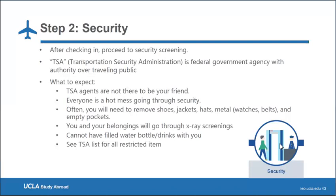You will be going through some x-rays. There are different types of x-rays, but you will be passing through those without your belongings. And as I previously mentioned, if you do plan to have a water bottle, you cannot go through with any water bottle filled with water. If you take a water bottle, you can fill it up after security. But if you have, for example, a closed water bottle with you, you will need to drink all that water or get rid of all that water before you pass through security. You will not be allowed with a filled water bottle.